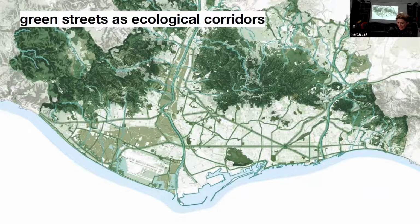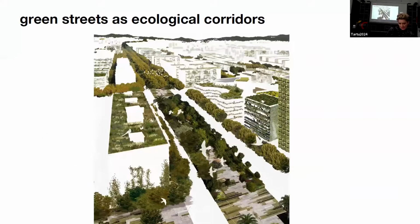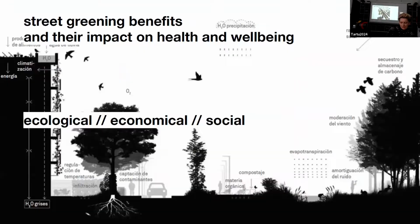So a city street as an ecological corridor could have this aspect: continuity of trees and shrubs alignments, permeable pavements, and pacified space for pedestrians. So let's see which are the benefits of a green street and their impact on health and well-being. The interventions and practices can be defined under 3 thematic frames: the ecological, economical, and social.